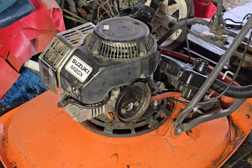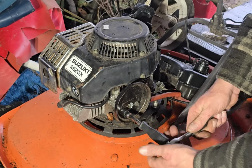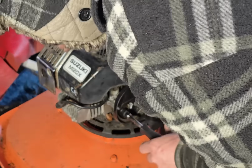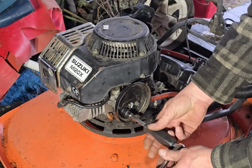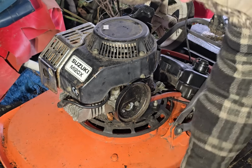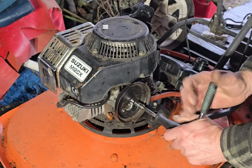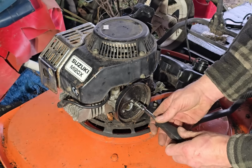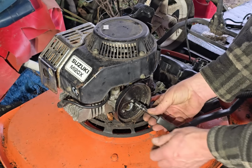So, armed with a 10mm, I've got this mower now up on a trolley, so I can hopefully work on it a bit easier. I do like things at a working height now, instead of just working on them on the floor like I used to. My knees aren't what they used to be.